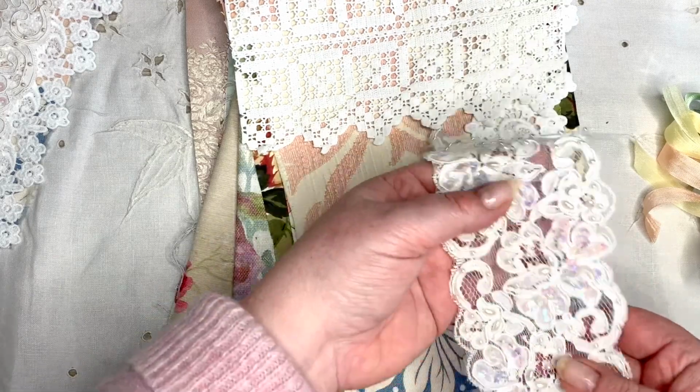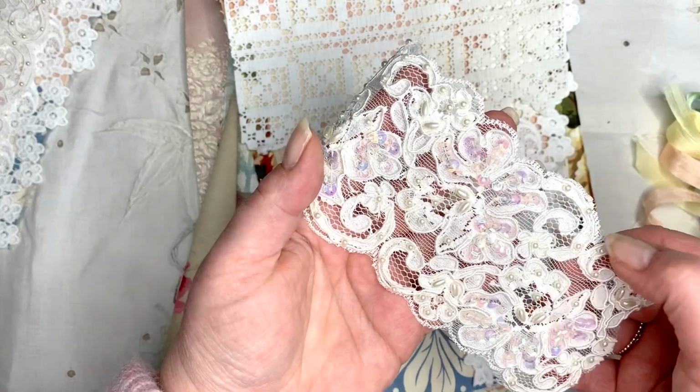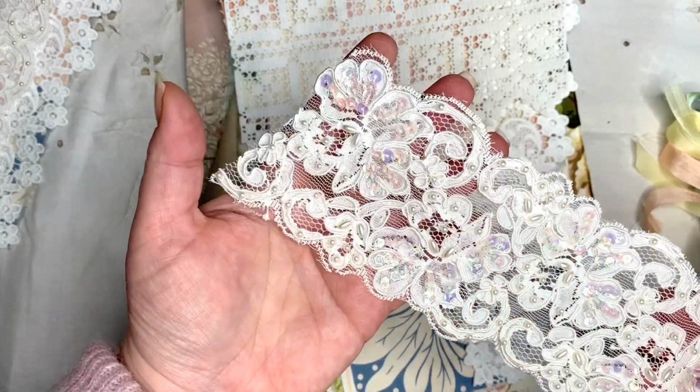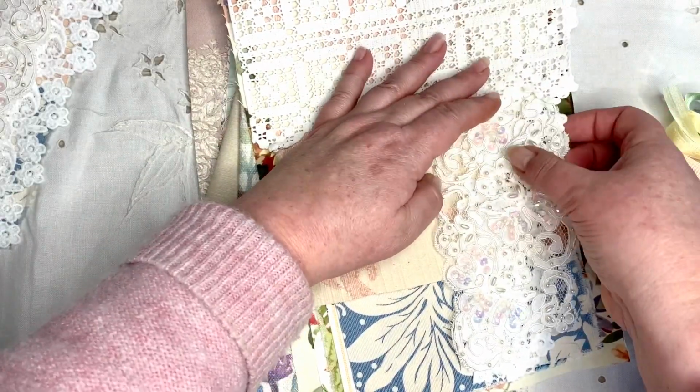And then this I use a lot. This isn't vintage, but it's a pure lace, and I use pieces of that a lot on various of my projects. So I've given you a piece of that as well. So that's from the lace side.